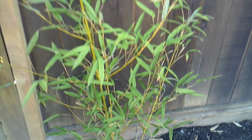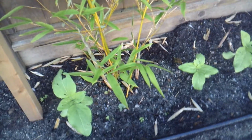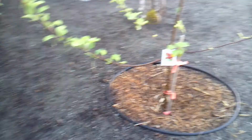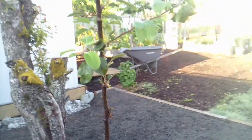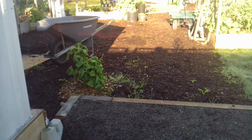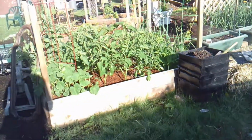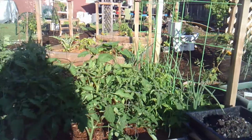So bamboo, we've got new shoots coming up in this bamboo here. Apple tree is doing well. It's recovering, sending out new growth. It'll be really nice next year. Thinned out my tomatoes over here. As we're getting really bushy, I had to prune them up a bit.